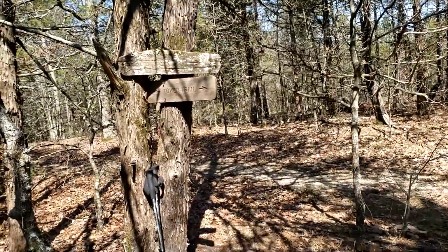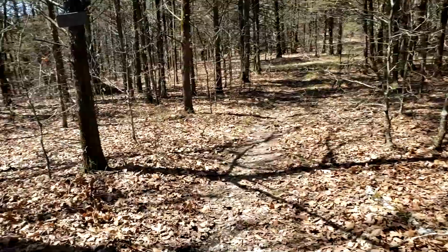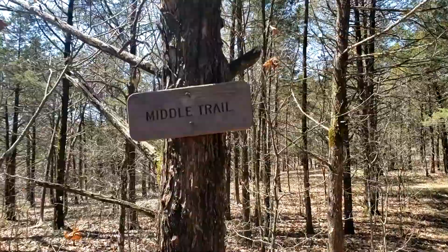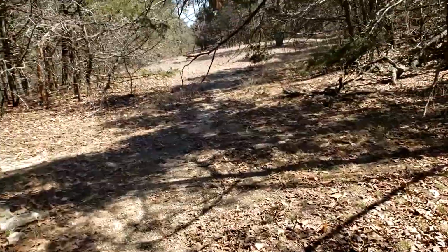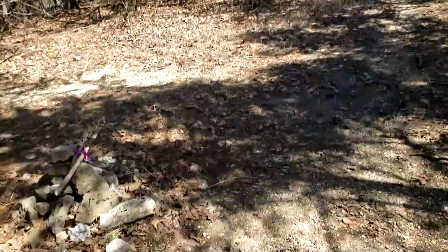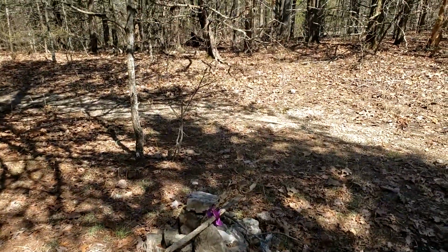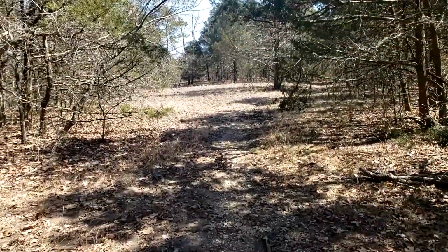Okay, we made it up to the middle trail. It takes off down that way. So we're working our way back to the parking area. There's the middle trail sign. So not sure why we got to cross here, whether someone didn't make it and they just buried them there, or the pooch didn't make it and they put it down there. I don't know what happened. So anyway, up this way we go.